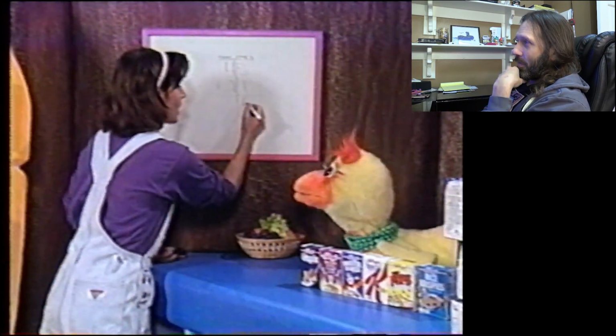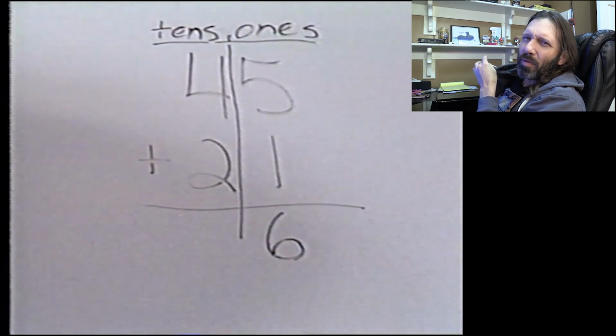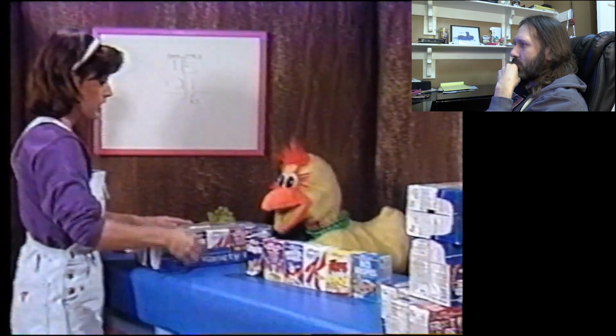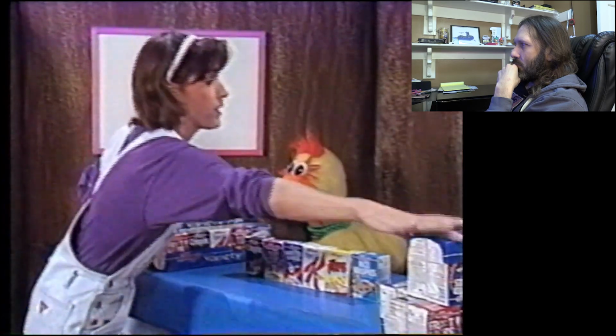Under the ones column. Now we have to go to the tens column. That's right. Now we've got a four and a two in the tens column. They were right. So now we put four big boxes right here, because we know that in each package there's how many? 10. That's right. There's 10.